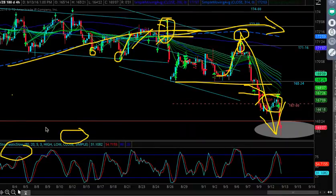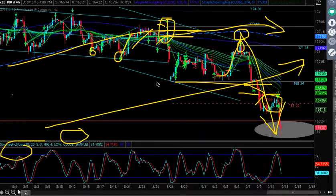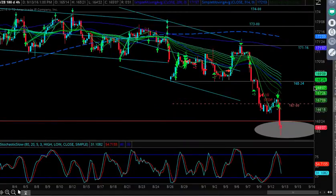I was playing the longer term bull market, buying here, and then hoping that we broke out to a new trend upwards. You just didn't get it, so you're just defacing the entire chart. But I think that makes sense to you guys.